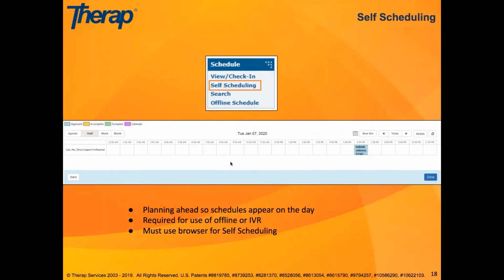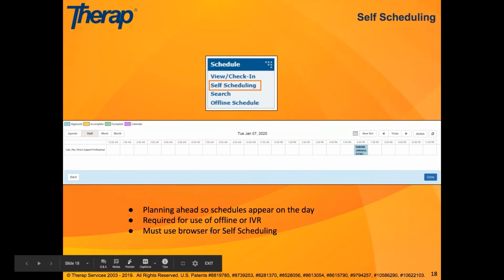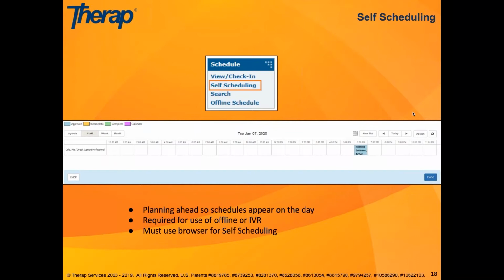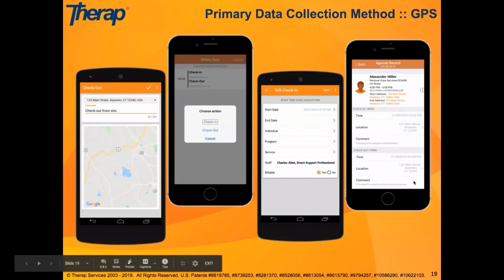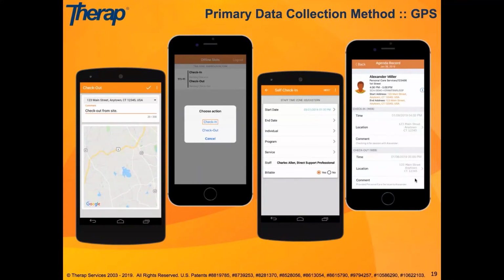All right. You can review schedules and schedule in advance or edit schedules from your computer. So I'll show you what that looks like. This is that self-scheduling option you're going to have, the ability to go in and plan your schedules ahead of time. Again, if you're using the offline application, you would want to create those in advance. But our primary method of data collection would be the mobile app.